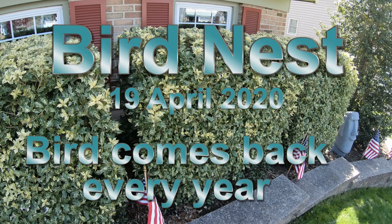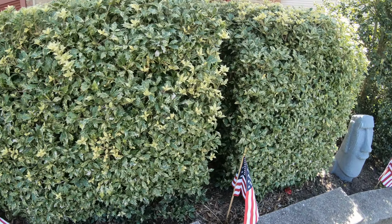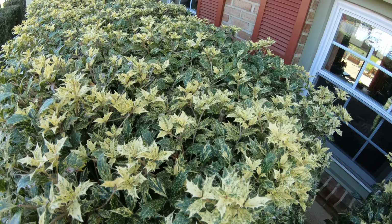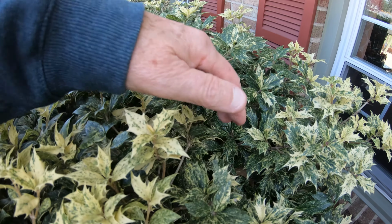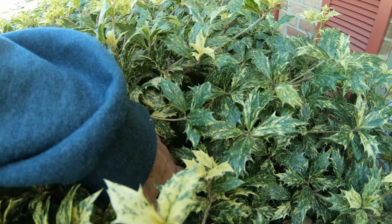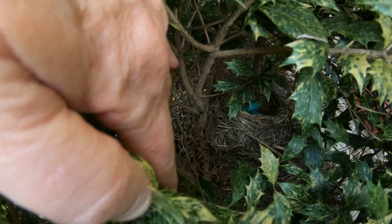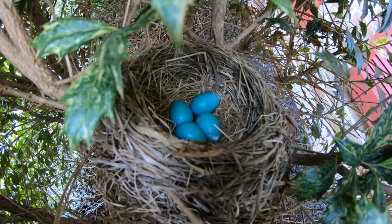Okay, we got a bird's nest in here, which we're going to try to find. It's up in here. See if I can get it. Here we go. It's got a couple eggs in it.